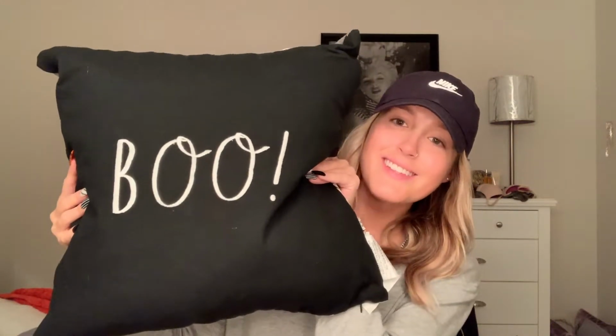I love it. This is going right on my bed. She's reversible, and when it's just sitting normal, you can still kind of see the top, and I love it, and it's fantastic.